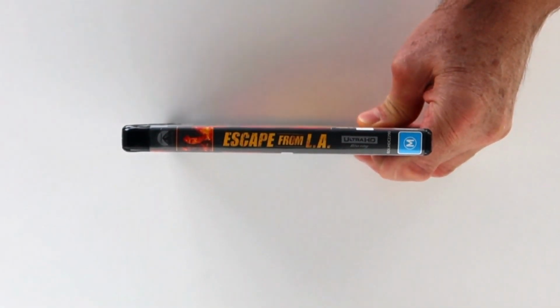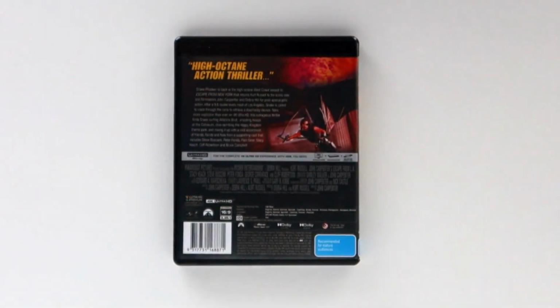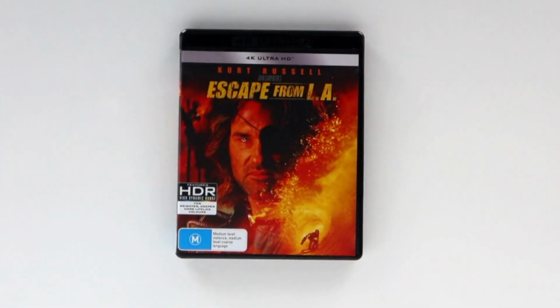We also have the new 4K reissue of John Carpenter's Escape from LA, starring Kurt Russell. Snake Plissken is once again called in by the United States government to recover a potential doomsday device from Los Angeles, now an autonomous island where undesirables are deported. Escape from LA is, of course, the sequel to the classic early 1980s film Escape from New York. This one was made in the late 1990s, about 15 years later.